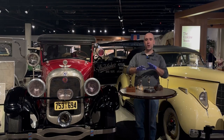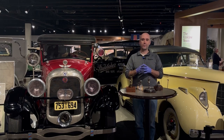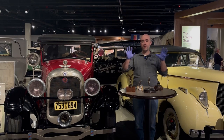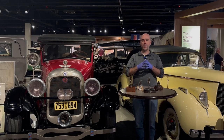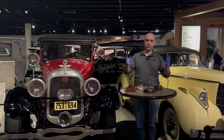Now, if you've seen automobiles from this era, namely the 1920s and 30s, you'll notice that most automakers, including Studebaker, offered a wide variety of mascots. And they were typically brand icons like animals, mythological figures, and so on.